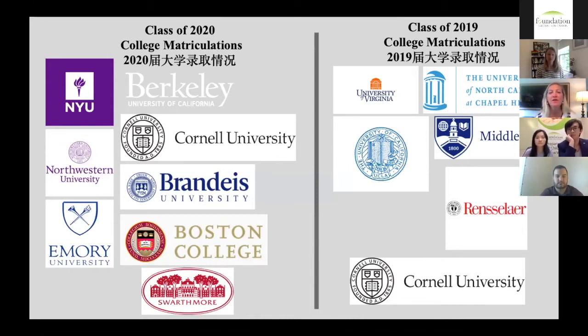And what I've done here is I've shown the actual matriculations for this current year and the previous year for our students from China and Hong Kong. These are the colleges where they actually matriculated. And so you can see that it's a range. We've got Bonnie going to Cornell this year. Another student, Alex, chose a smaller liberal arts school in Swarthmore. One of my advisees, Erica, chose Northwestern University. So really, it's a broad range of schools.